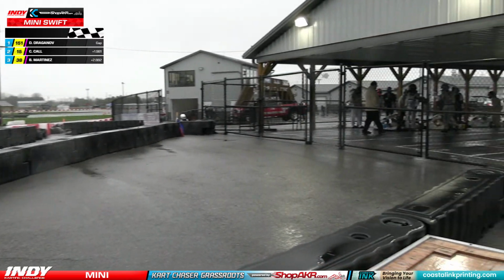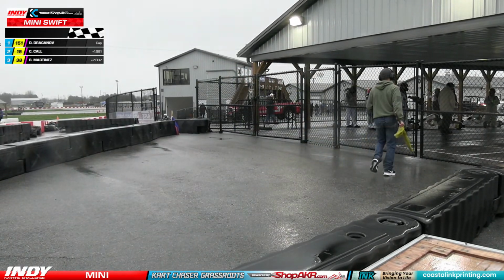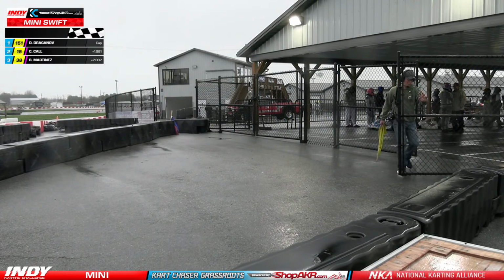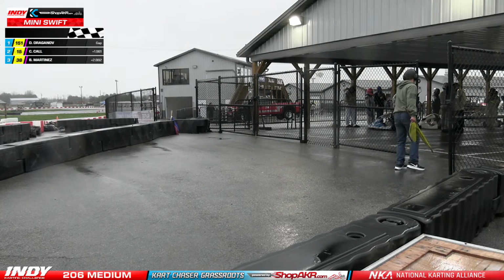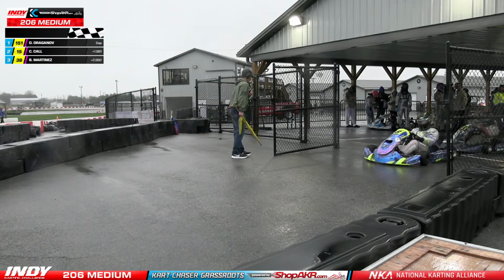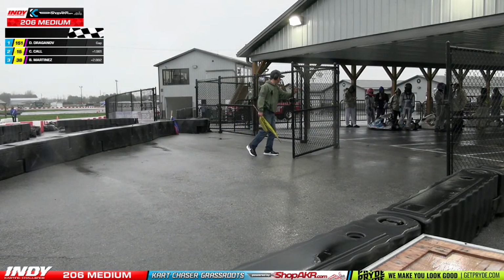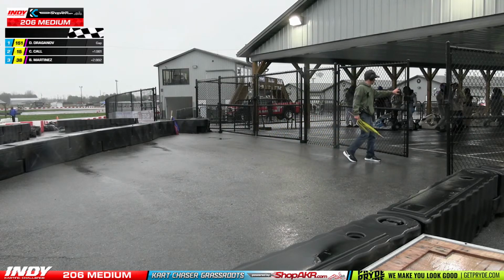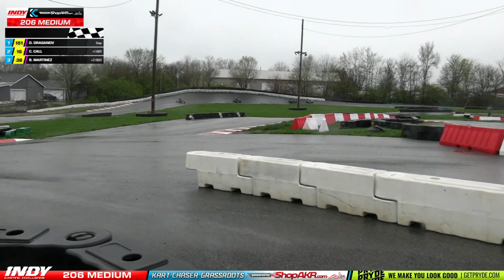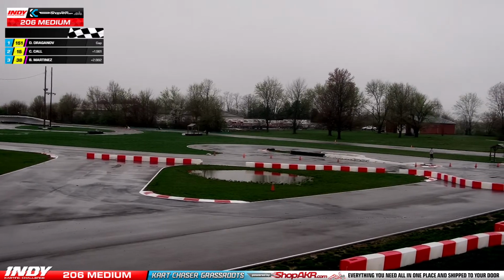So our next grouping on the racetrack will be 206 medium. 206 medium getting set to go for their respective qualifying session as they get the access out from the gates to be able to go on the racetrack now. A few drivers in their class looking to see what can happen here in the rainy stuff. We'll see what they are able to put down.